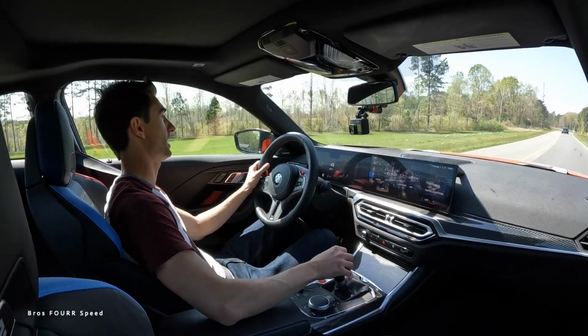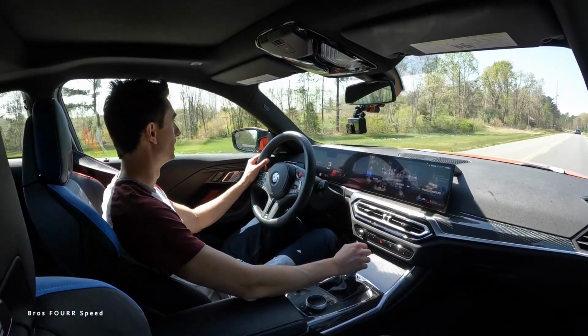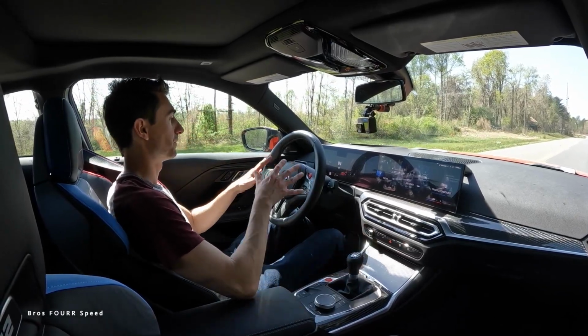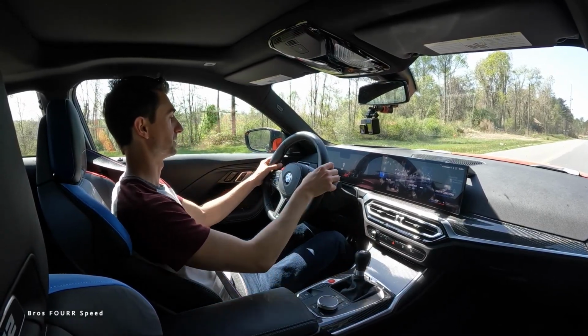And since we're at it, might as well do a launch control. Pretty fun doing launch in this car. Again, it's not a straight line car. I did about 4.4 seconds, 0 to 60, which isn't too bad.